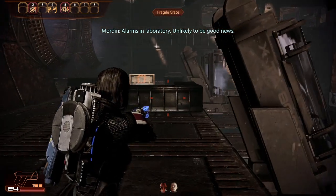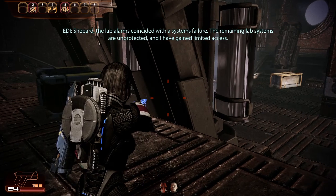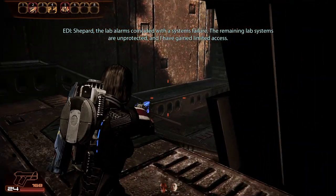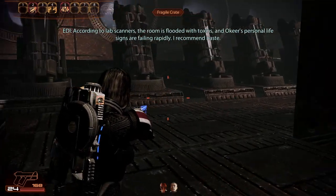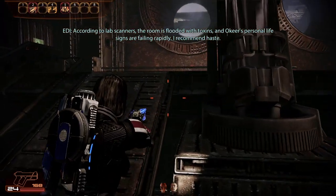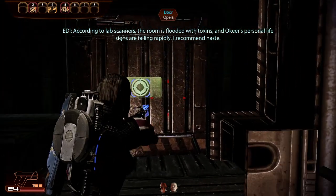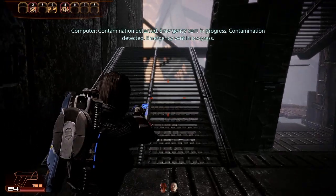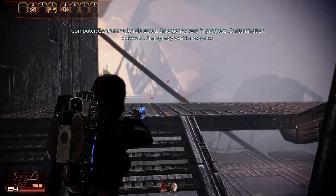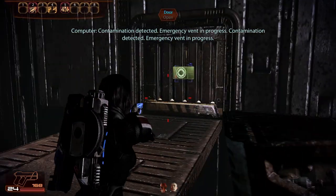In laboratory. Unlikely to be good news. Shepard, the lab alarms coincided with the system's failure. The remaining lab systems are unprotected, and I have gained limited access. According to lab scanners, the room is flooded with toxins and Okeer's personal life signs are failing rapidly. I recommend haste. Contamination detected. Emergency vent in progress.